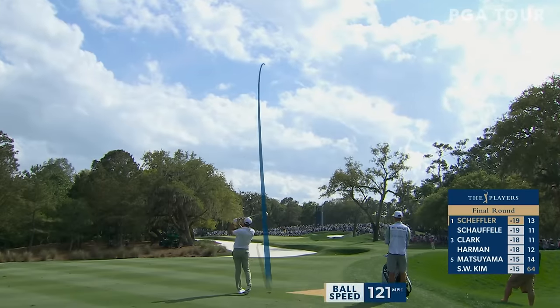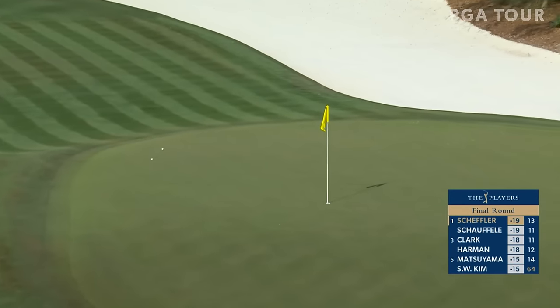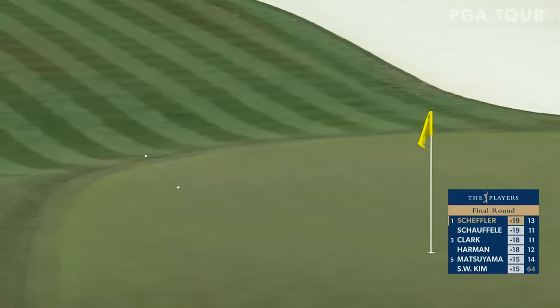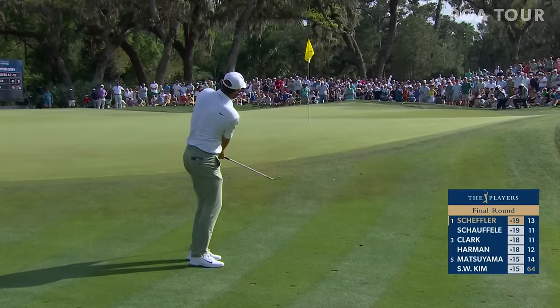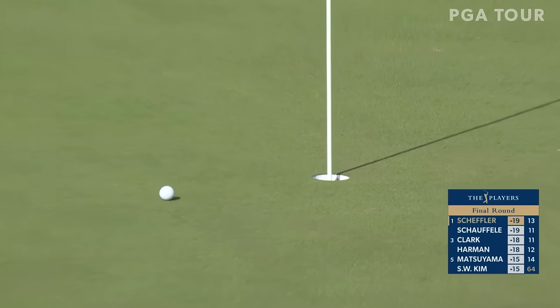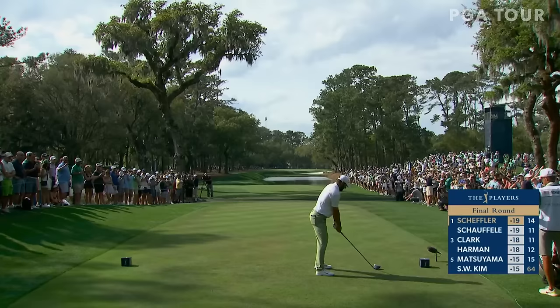Trying to cut something to this right hole location. Online. Bit of a miscue there. Not what we're accustomed to seeing from him from 165. The ball's going to feed back off into a collection. He's so good at these. His action makes it look so simple.